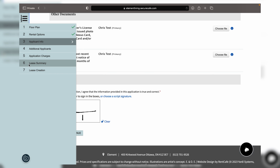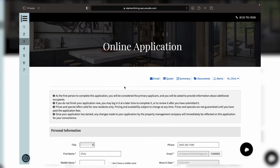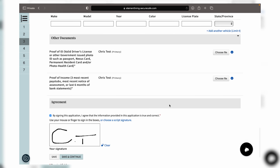Sometimes when we have applicants, we need additional information. So that's when you'd want to come to step 3 again, okay? And then you go over here to documents. Or you could scroll down to the bottom and choose file and upload.